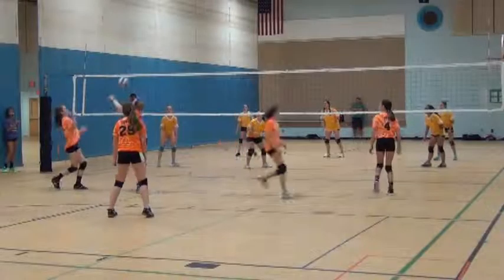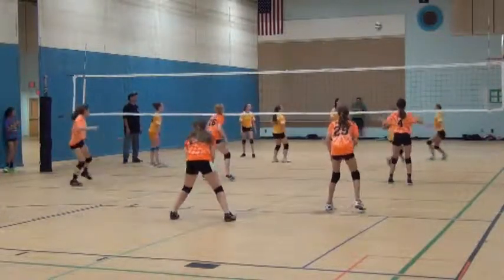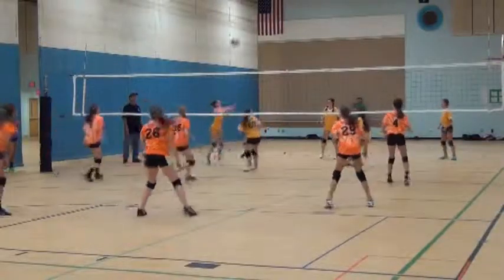These next two clips that we have here, what are we looking at here? Yep, just another example of a good free ball. So we pass the ball over to them. Sorry, I got to get it queued up here. We pass the ball over to them, so they get a bump.